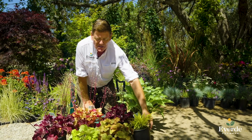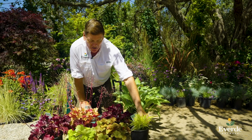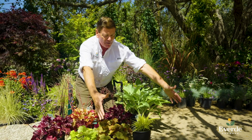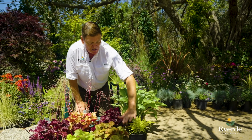Another choice I would certainly use in that shaded area with the heucheras is the Japanese forest grass. Just exquisite. There's the species and then there's 2 or 3 other varieties. The plant will probably get to be about like 18, 20 inches across and some 12 to 15 inches high. Just makes an exquisite showing.